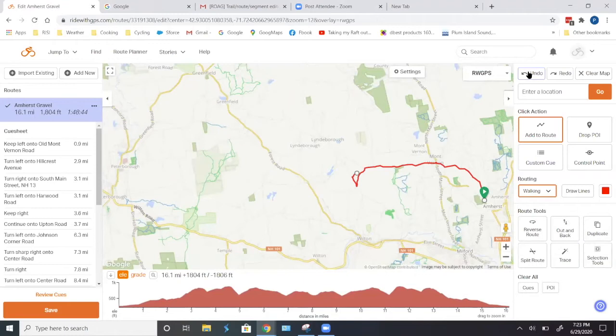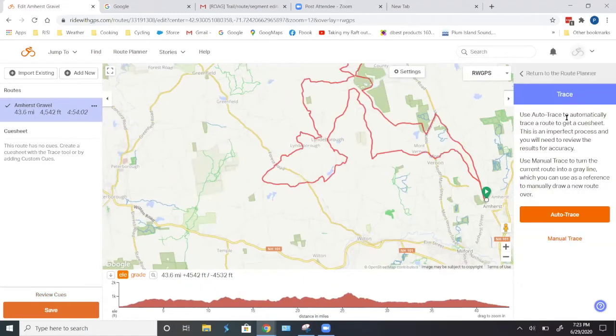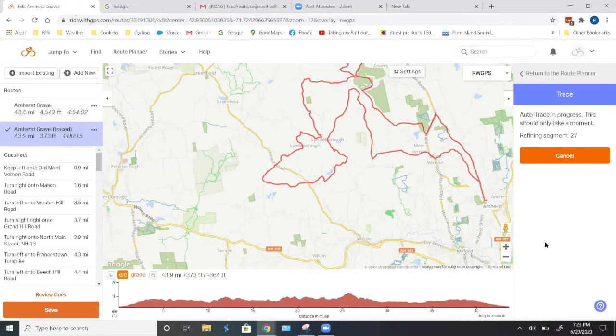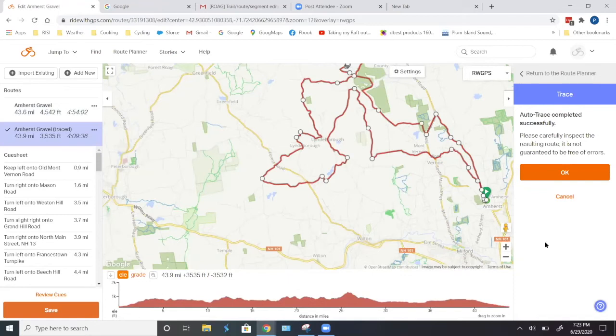So undo that. Trace. This auto trace creates, watch this, this is pretty cool. Not only does it trace the route and add control points, it actually gives you a cue sheet to go with it. Oh my God, you just had a robot ride your ride. Yeah. Now, just as this is building, you always want to go back into your routes and take a look at it, so they don't do something funky on you, but in general, this looks pretty good.